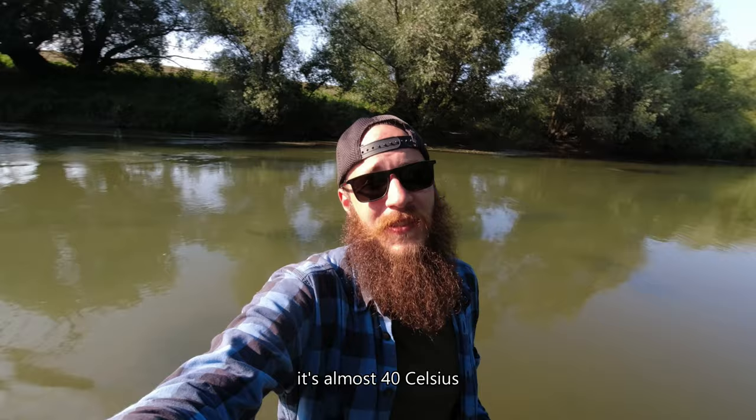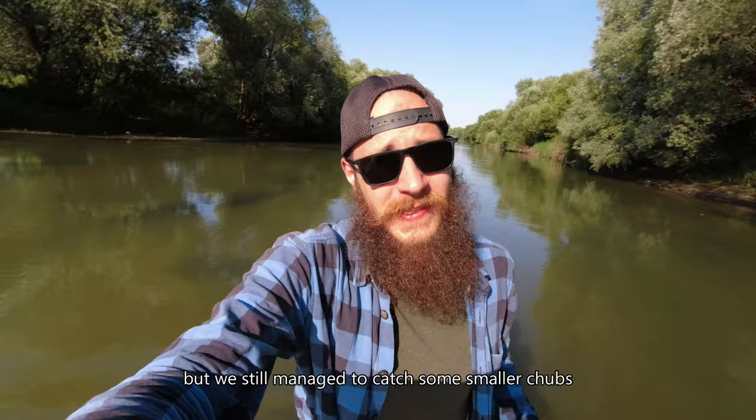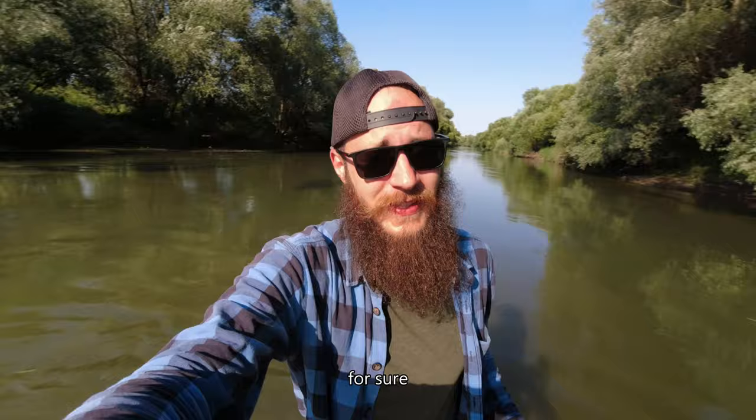So guys, that's it for today. It's almost 40 degrees Celsius and it shows. They really don't want to take anything. But we still managed to catch some smaller chubs. This was a challenge, for sure. I don't like hoppers. Next time we'll try something smaller.